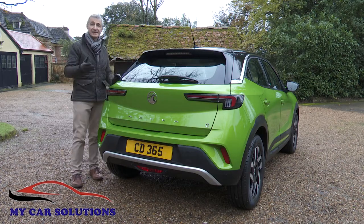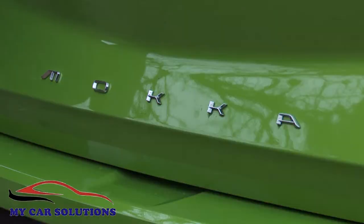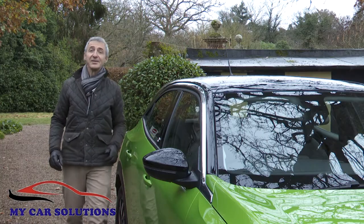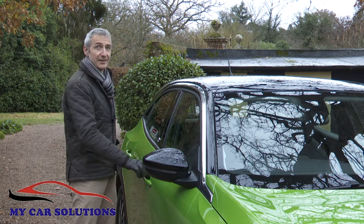The rear plays a similar styling trick to the front, making the car look wider than it actually is. The slender, sculpted LED taillights play a key role, as does the well-spaced-out Mokka name that sits above the crease running through the tailgate. So the exterior has grabbed our attention. Are things as engaging inside the cabin? Let's step inside and find out.